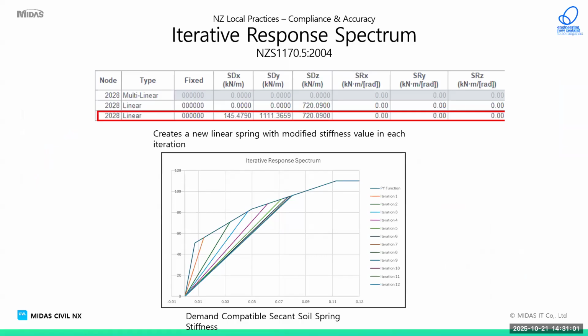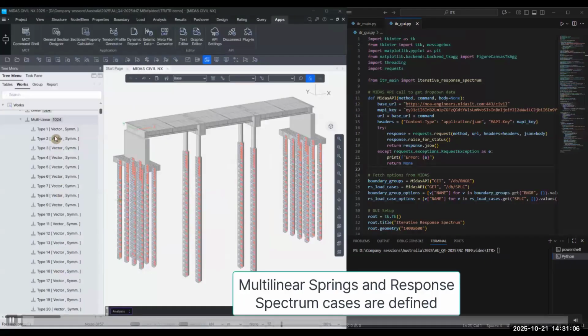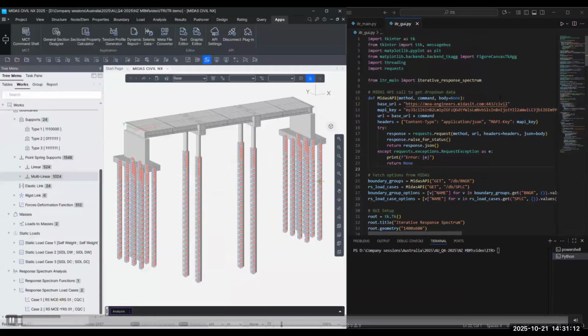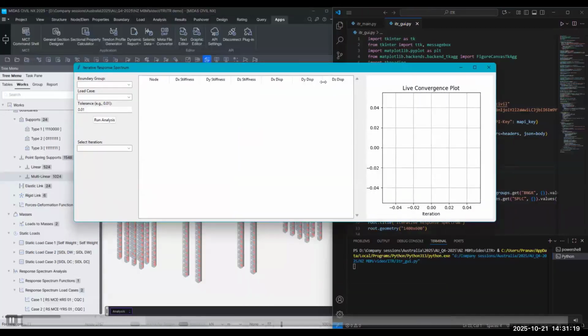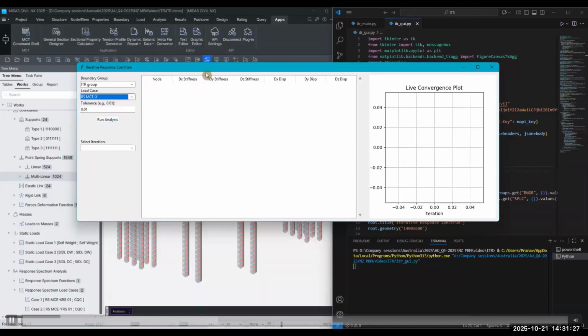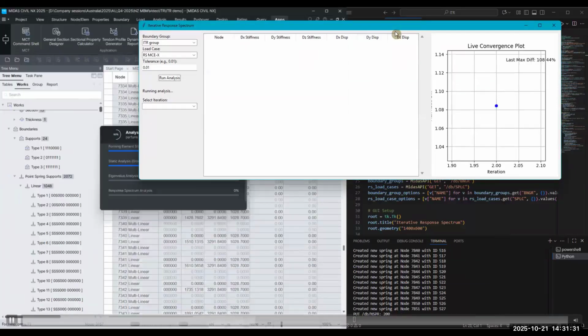So we understand that this must be a very time-consuming process. So again, a tool has been created in this place for such scenarios. So we can see the same structure which we have been seeing in this presentation. There are nonlinear functions. This has been developed with Python. So when we execute the ITR, iterative response spectrum script, it is using a boundary change assignment feature because that stiffness has to be just used for the response spectrum and not for the static cases. Tolerance is assumed. Again, obviously a playback speed is applied to this.